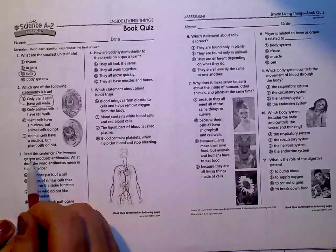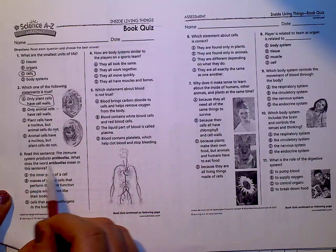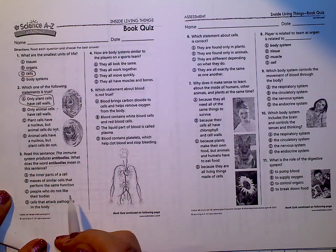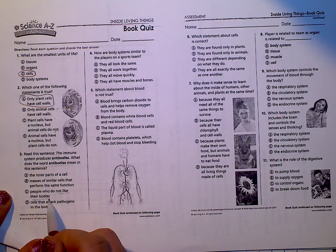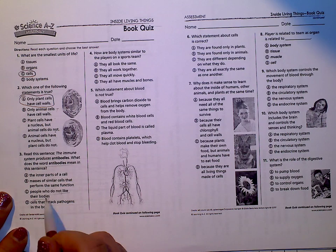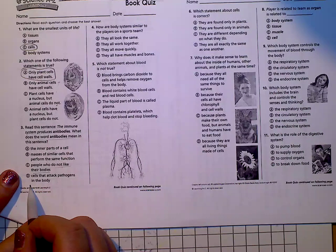Read the sentence. The immune system produces antibodies. What does the word antibodies mean in this sentence? The inner parts of a cell, masses of similar cells that perform the same function, people who do not like their bodies. That's funny. I would like to circle that because it's funny. But D, cells that attack pathogens in the body. D.